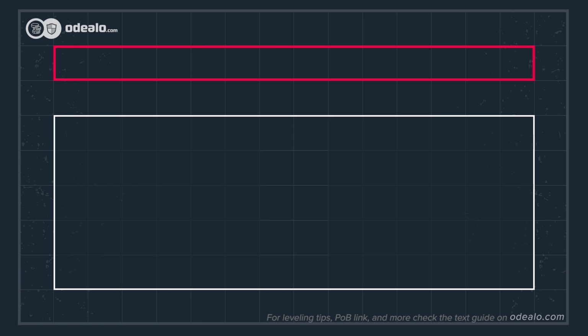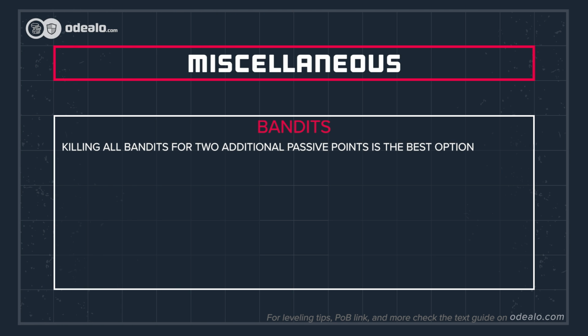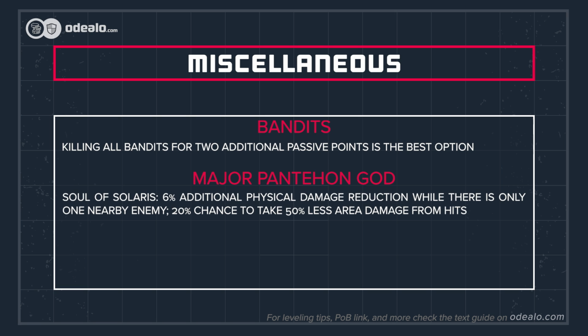Kill all the bandits and be rewarded with 2 extra passive skill points. Helping Alira may be equally good. She grants elemental resistances, mana regeneration, and crit multiplier, all valued in this build.